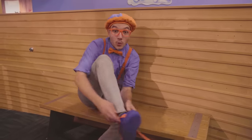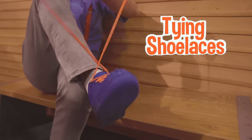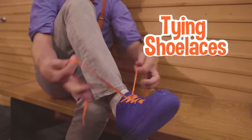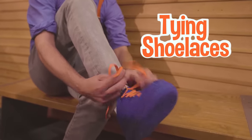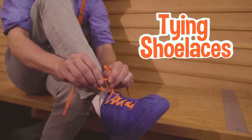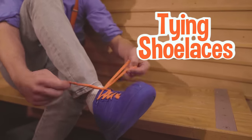Okay, this time I'll do it a little faster. Okay, we take our laces, we cross them, and then one lace goes under. Then one bunny ear, two bunny ears. Woo! And we cross them. We then wrap that one through to give it a little hug. And we pull it tight. Whoa, look at that. We tied our shoes.